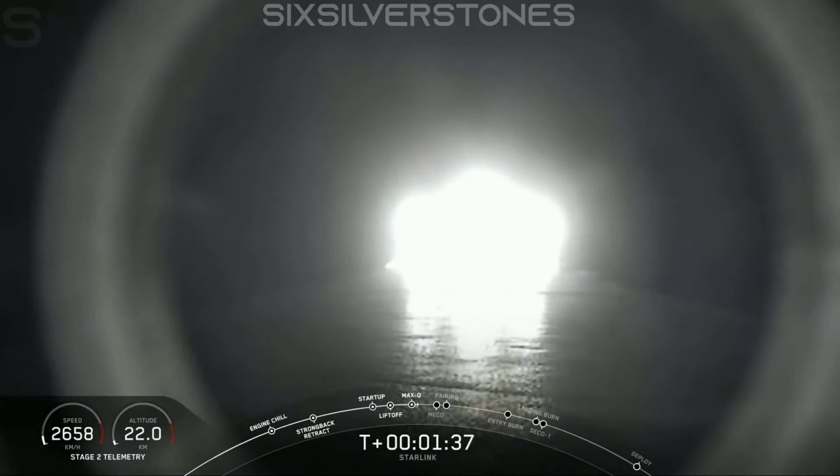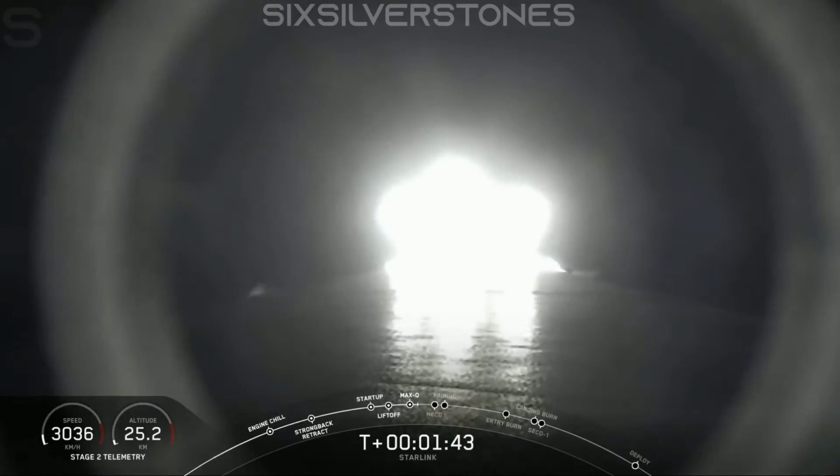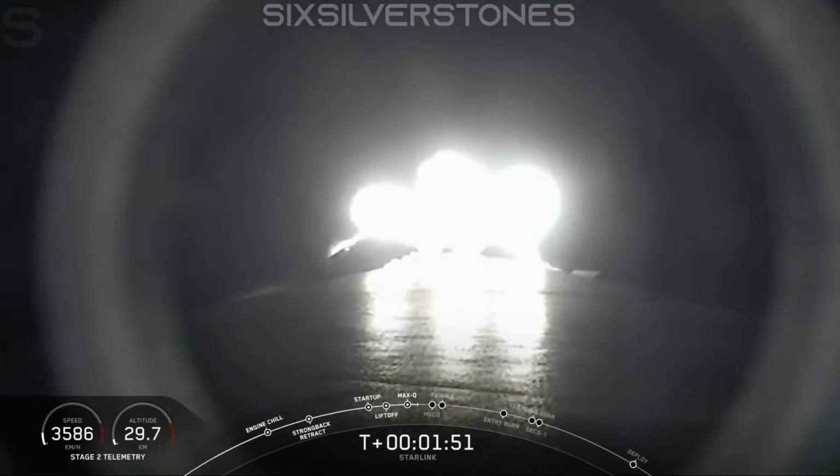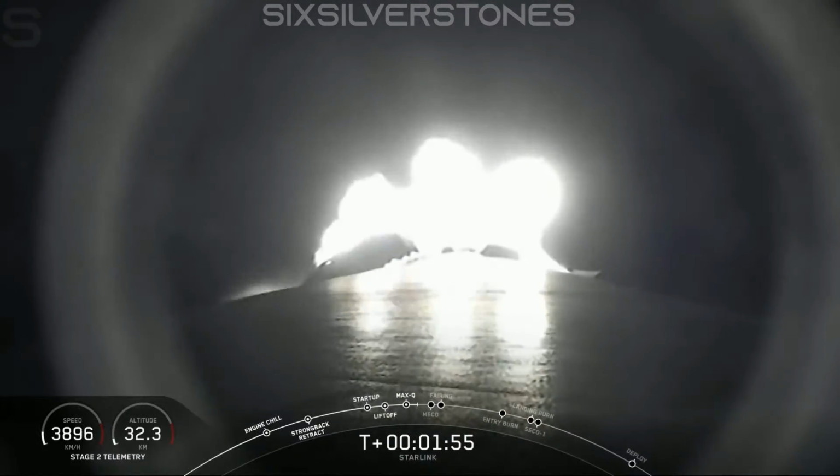We're about a minute away from 3 events. First of those is main engine cutoff, or MECO. That's where we'll shut off those 9 Merlin 1D engines. You can actually see the plume expanding from them on your camera. We shut those down. Engine chill started, in preparation for stage separation. That's where the first and second stages will separate from each other.